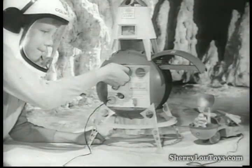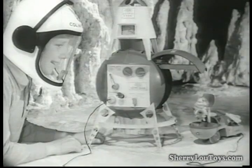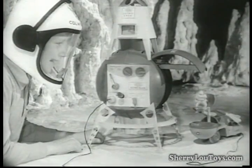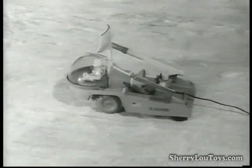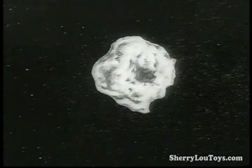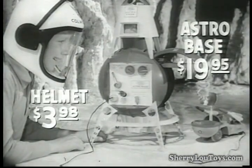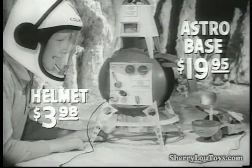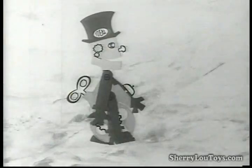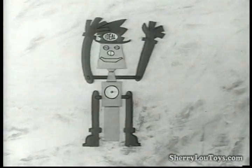Mission accomplished. Ideal's Astro Base and Colonel McCauley's space helmet are the greatest way to play outer space. You can scan the skies, launch deep space probes, fire rockets, destroy stray meteorites. Ideal's Astro Base is at your favorite toy store. Get your Ideal Astro Base today. It's a wonderful toy. It's ideal.